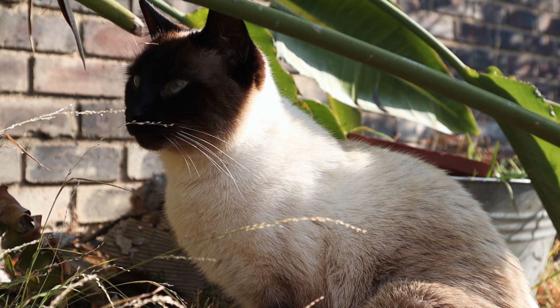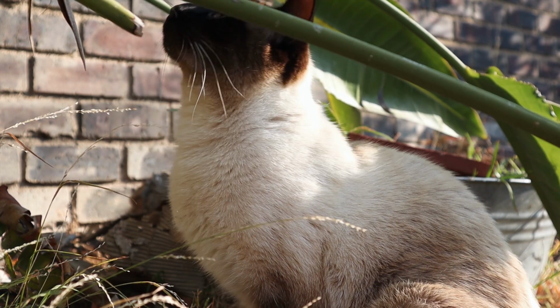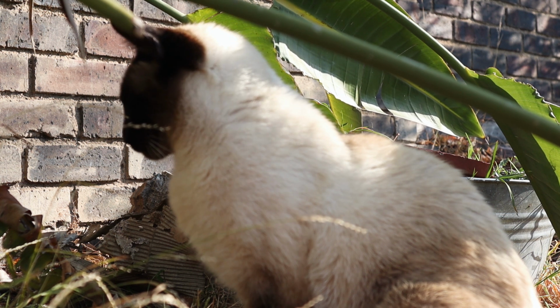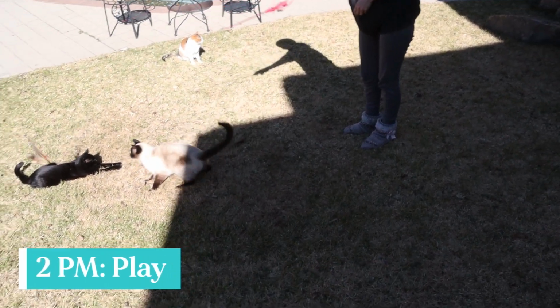The old cats, they sleep, probably like 20 hours a day. Oh yeah, I'm pretty sure Alice is rocking 20 out of 24 hours. Don't you just wish you were a cat sometimes?